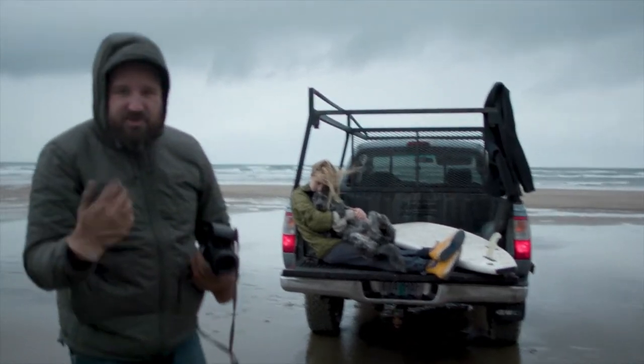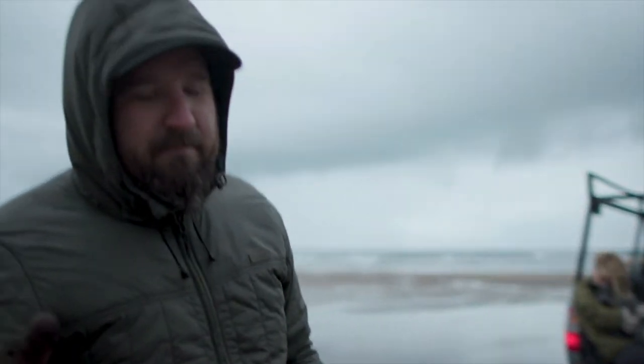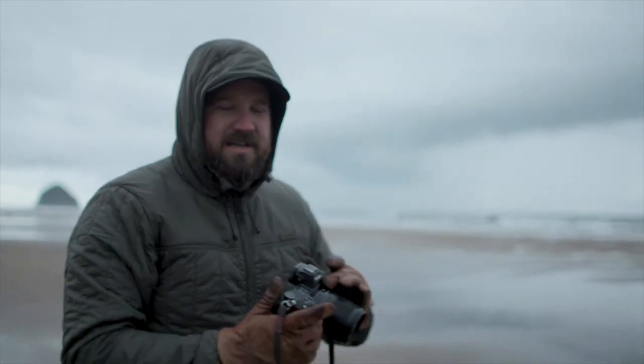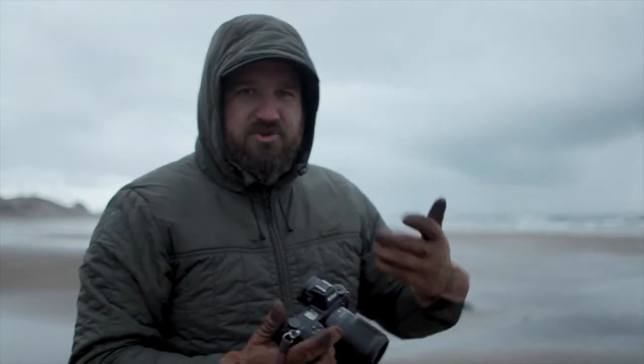You can see there, I was just hopping closer. That's the thing to remember. This is why you don't want to use a zoom lens. Shoot with a prime lens, because I'm not changing the way the photographs feel, I'm changing my relationship to the subject.